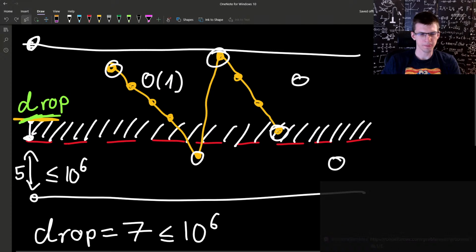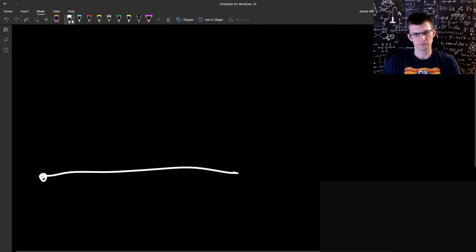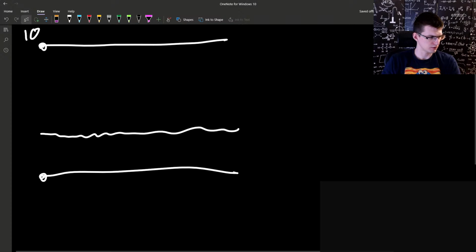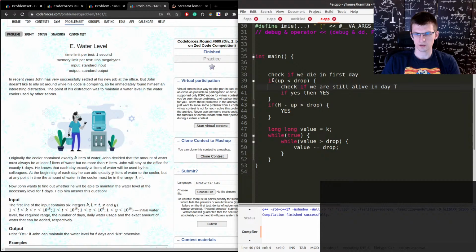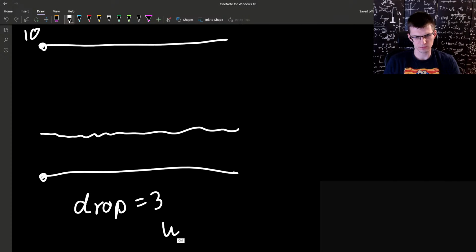So if we are below drop, then anyway, for sure, I can use the up operation. Example. Let's say height is 10. Drop is 3. No, I don't want that. I still consider only cases where up is greater than drop. Okay, so drop is 3, up is 6.